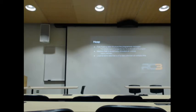So this is also a dynamically sized memory structure. However, unlike the stack, the programmer manages the heap. The program manages the stack when it's compiled. However, the programmer manages the heap. If they mess up, they mess up, and it's called a memory leak.